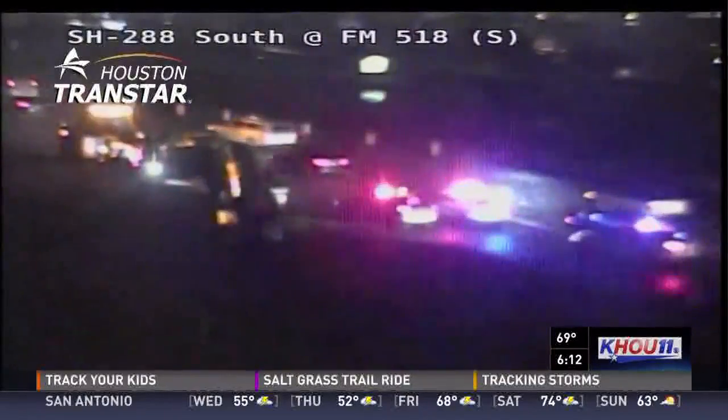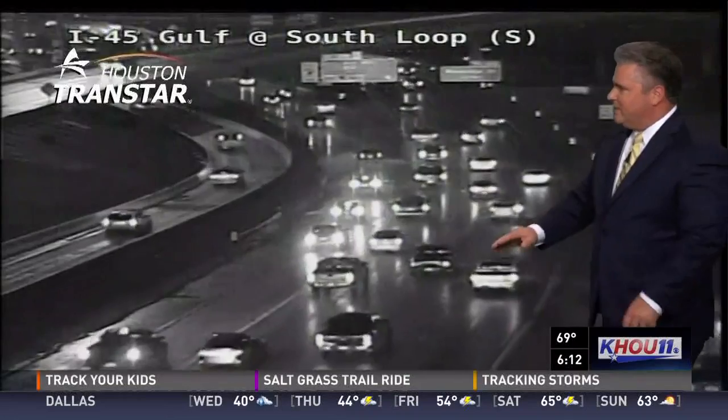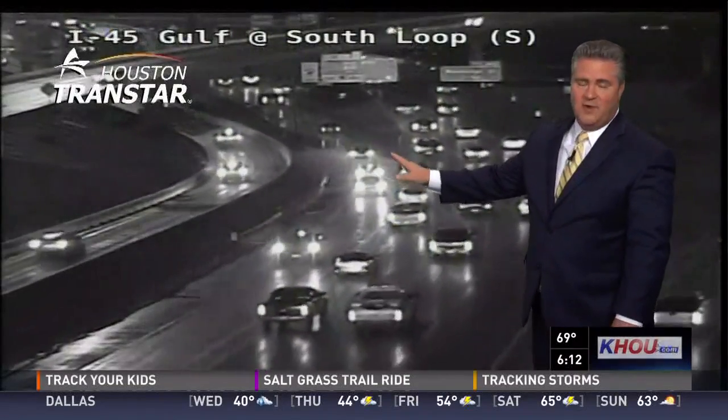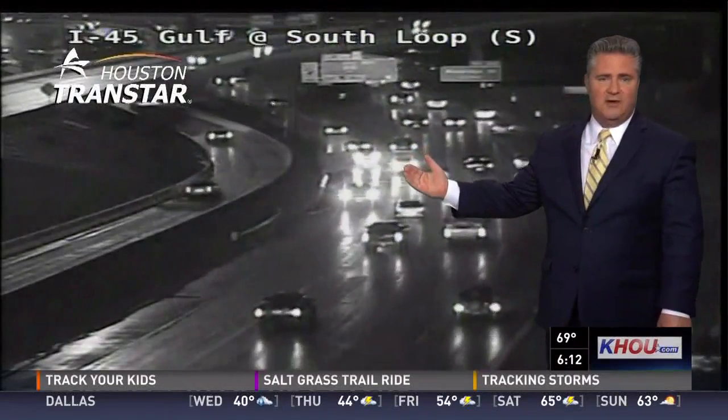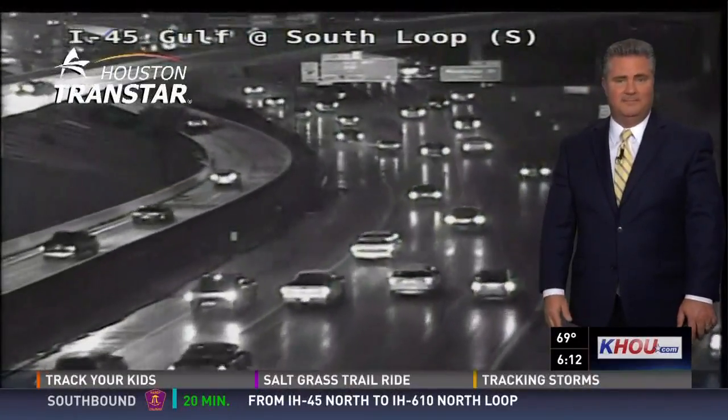Last but certainly not least, there was an accident Gulf Freeway inbound Broadway, already cleared up, but when you get past it, look for the high water in the exit ramp trying to go to the South Loop westbound towards NRG Stadium. Just be ready for that. It's going to be a little slow trying to get in on the Gulf Freeway as well. Yeah, big old mess. Darby, thank you very much. It is 6:12 this morning.